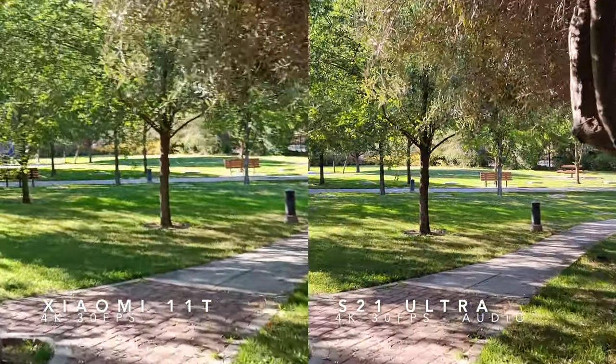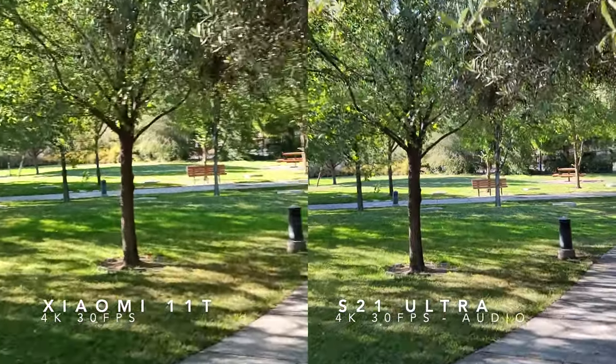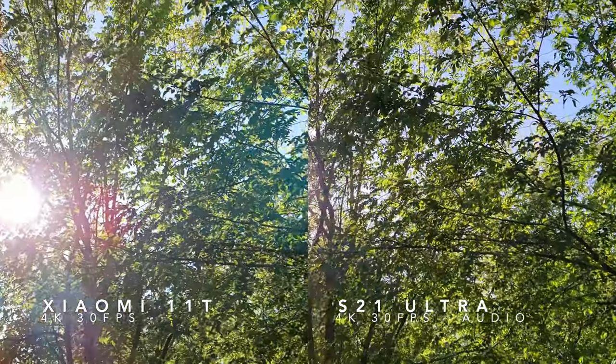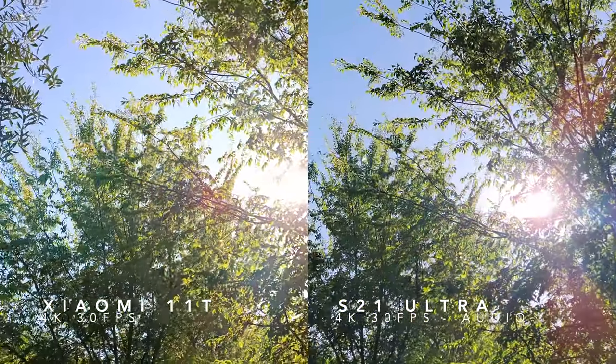So let me know how the stabilization is comparing to you as I walk through the walkway here. And I'll pull up and we'll pan up into this afternoon's trees and sunlight there so you can see how the exposure handles for that changing light.